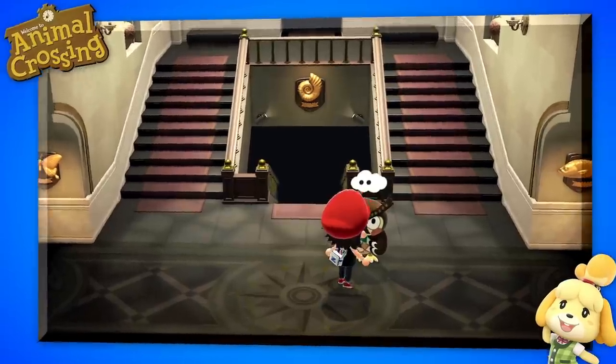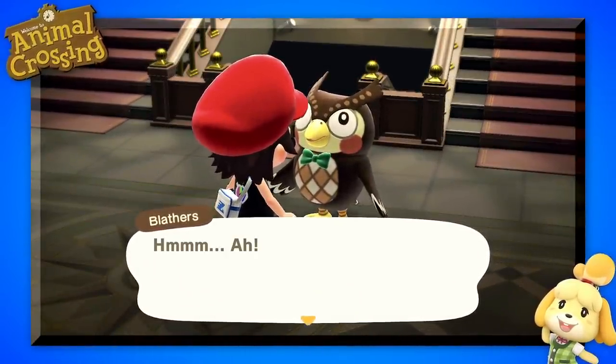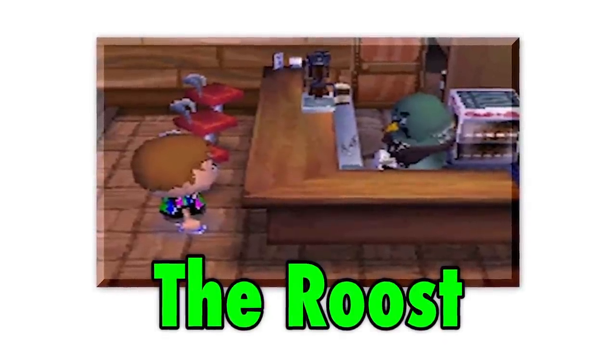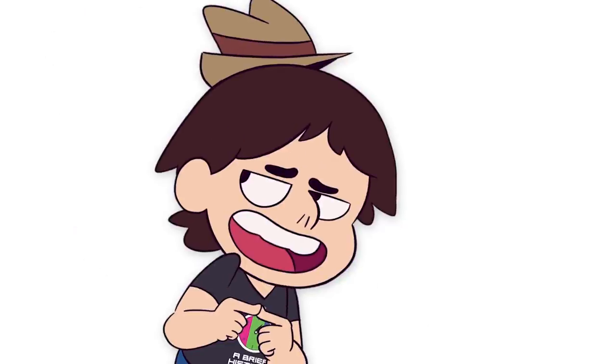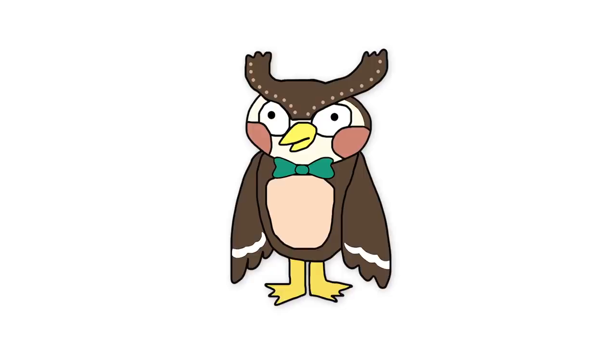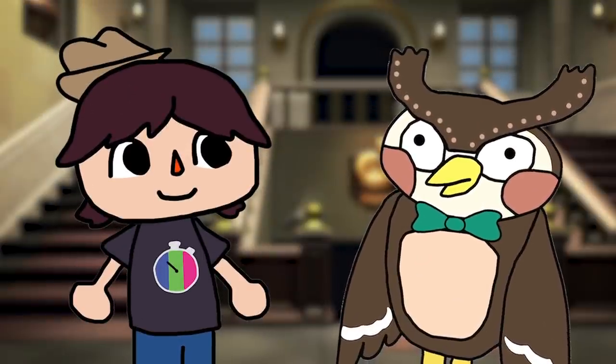I head to the museum, talk to the curator Blathers, and he tells me he's trying to open a cafe inside the museum. See, this cafe, called The Roost, has been a part of most Animal Crossing games since Wild World on the DS. So it's not really a new thing, but it is cool to see it finally come to New Horizons. But of course, Blathers can't do this on his own. He's gotta have his old buddy Brewster come back to run the place. So he's like, we've got to find Brewster!